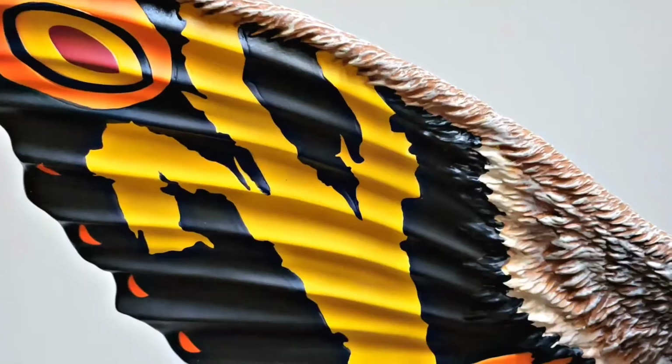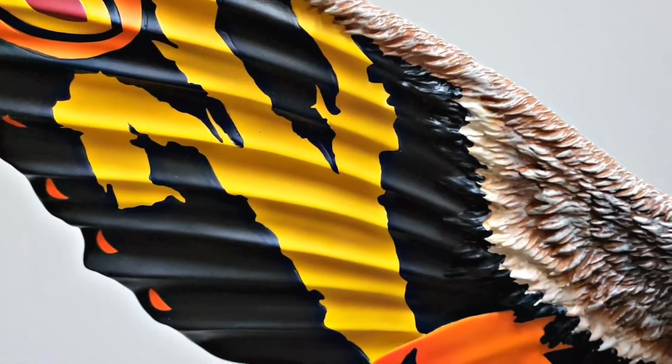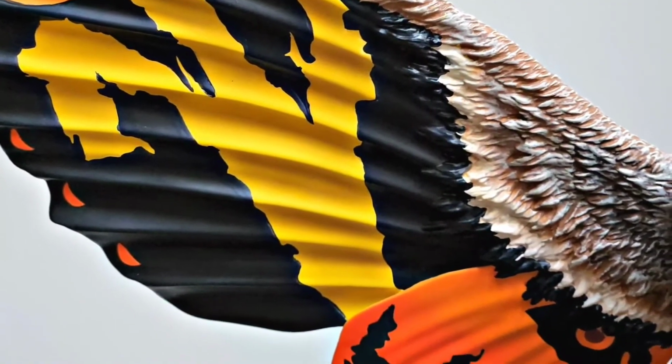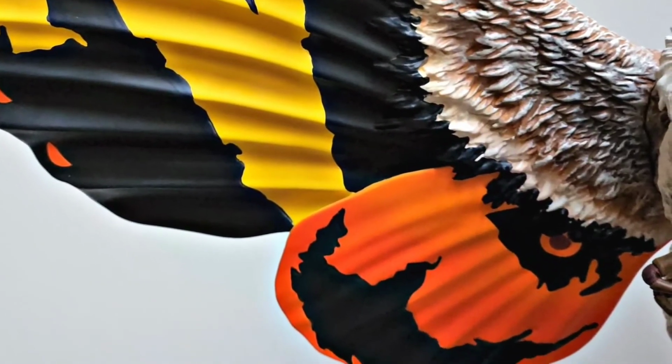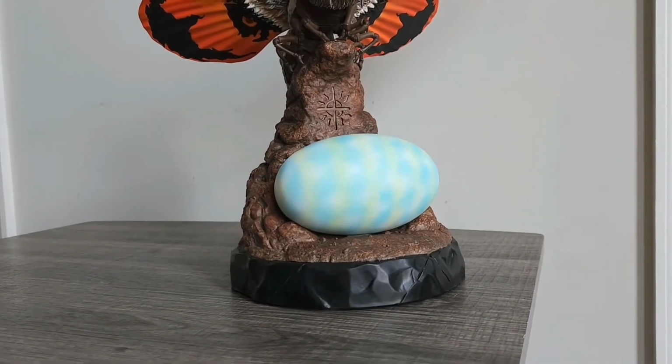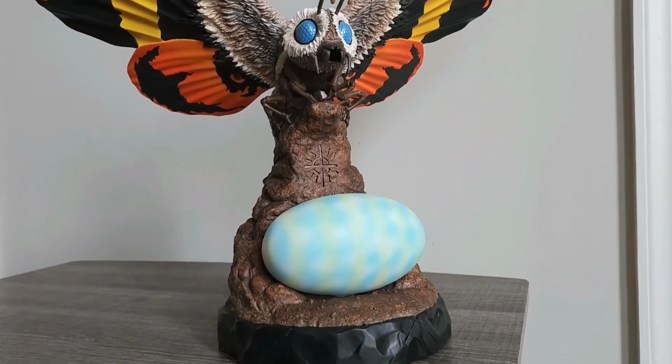I really appreciate that. Just more details here of how they did the textures of the wings and just how clean the lines are. I'm really impressed with it. Again, Mondo's kind of new to this game with higher end Godzilla statues.